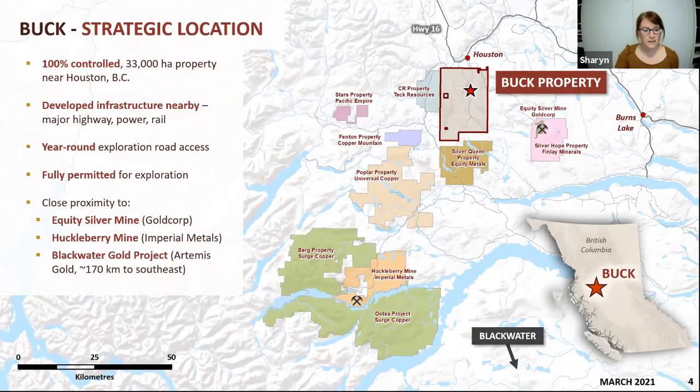So Buck's located just south of the town of Houston, which is about an hour's drive from Smithers. It's close to existing infrastructure. The Yellowhead Highway is just north of site. There's the potential for year-round exploration, drive right to site via all-weather access roads and Forest Service roads.